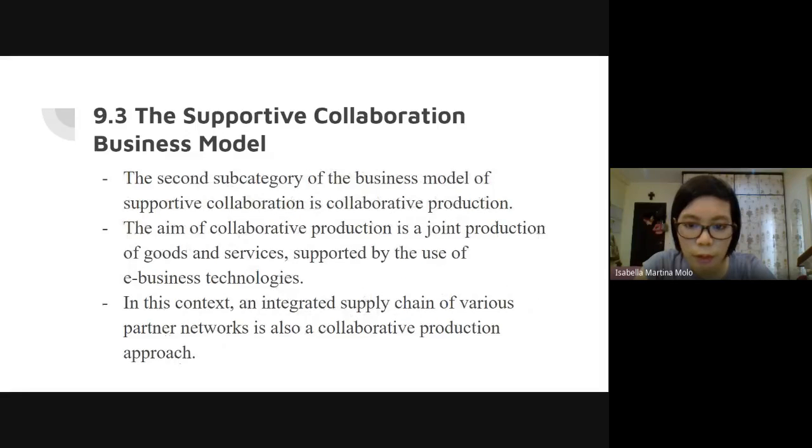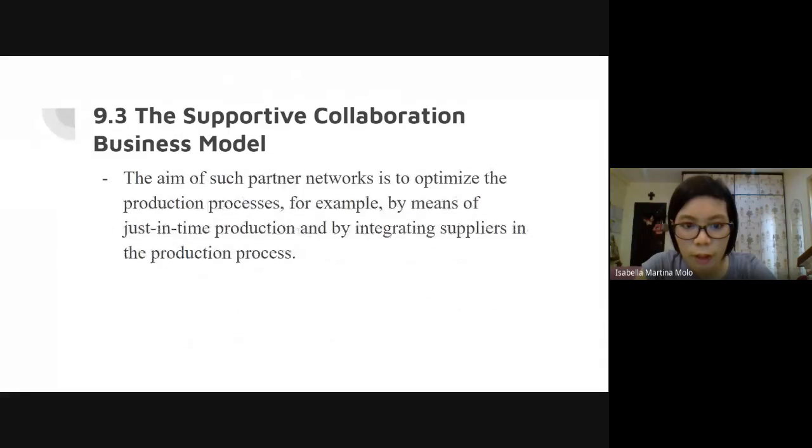The second subcategory of this model is collaborative production, and its aim is the joint production of goods and services supported by e-business technologies. In this context, an integrated supply chain of various partner networks is also a collaborative production approach. The aim of such partner networks is to optimize the production processes, for example, by means of just-in-time production and by integrating suppliers in the production process.